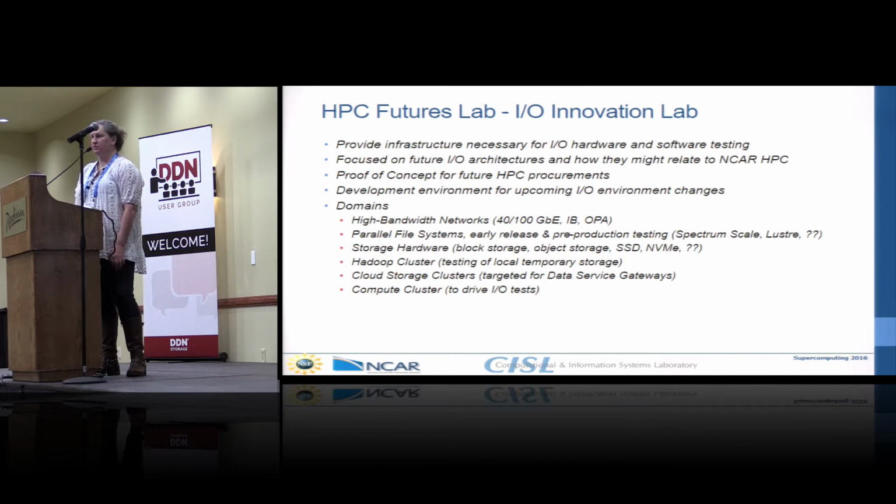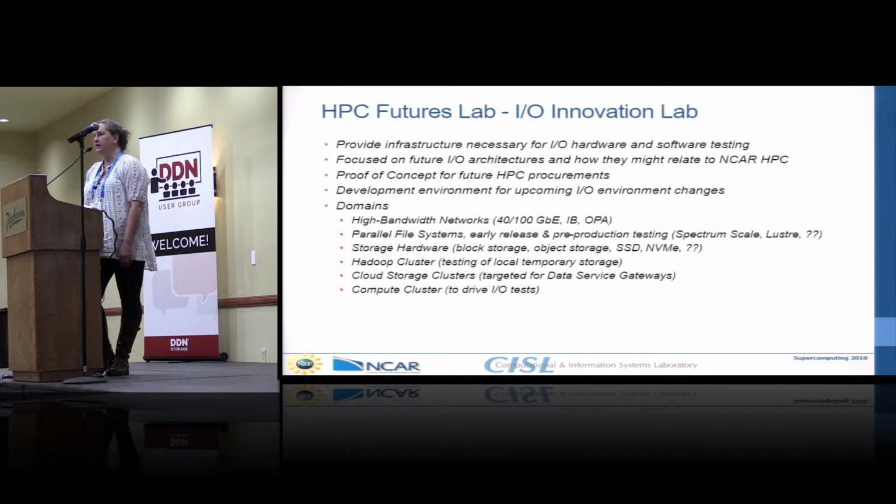And very quickly, I just want to go through, we also, of course, have a test environment. So we have something that we call a futures lab. And I was very fortunate this year to get some good funding to build an IO lab in there. I've always had to use old hardware and old storage. I had some old DDN 9900s that I was still using in this environment. And so I was able to get rid of all of that and buy some new stuff. And so my group focuses on these areas. High bandwidth networks is really one of our specialties, parallel file systems, looking at the different storage hardware.